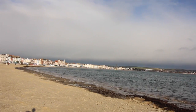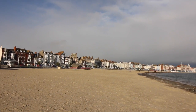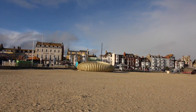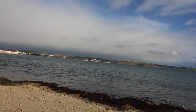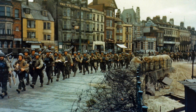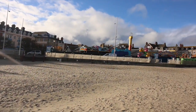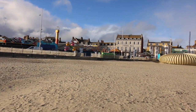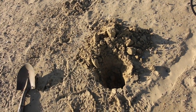Could be World War II. I say it could be World War II because the American troops marched through here. I don't know exactly where they boarded, but this is where they set off for D-Day in 1944, so I don't know if they actually set off from Weymouth, but I do know for a fact they did march through Weymouth. And maybe, just maybe, that bullet was from one of them.